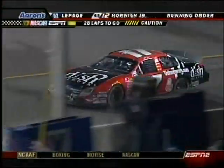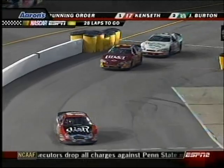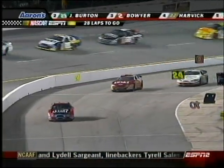And it is, as we said, our 7th caution. We want to put a period on Mike Wallace. The reason his brakes weren't glowing, well, he's got a motor problem. Here we go with the last round of pit stops. Dave Burns, we're checking in with you first.